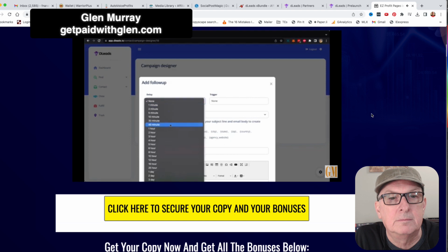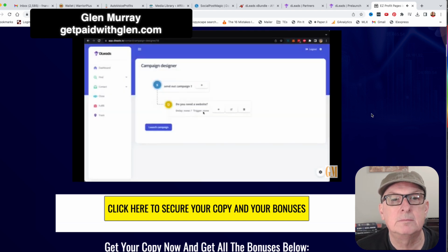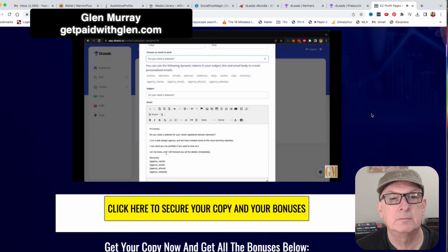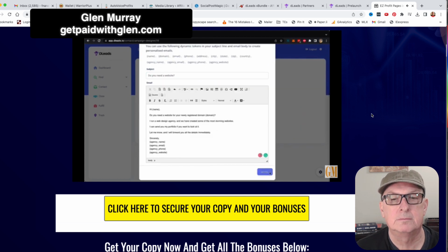So what I can do is send them an email 1 hour after sending this first email, or I can send them an email 3 days after they open the first email, or after they click on the link in the first email. And then I can choose whatever email I want to send. I can fully change it. I can write the email myself using all these tags and click on save.